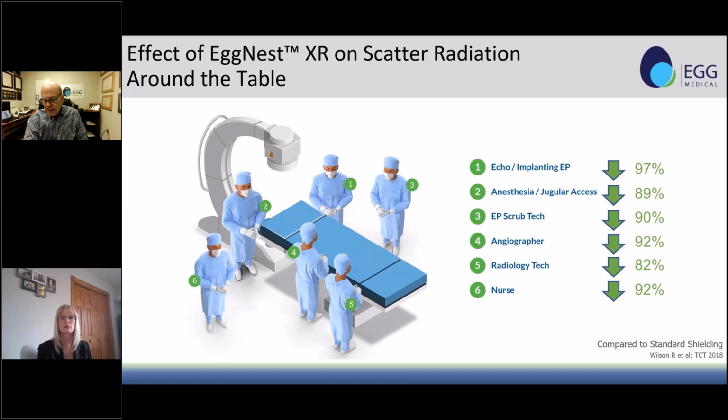You can see the protection levels around the table. It varies, of course, depending on where you're at around the table. The echo person, 97%, the angiographer, 92%. The average is 91% around the table. And as you angulate, some of those percentages change. But again, it's surprising, the average stays about 91%.